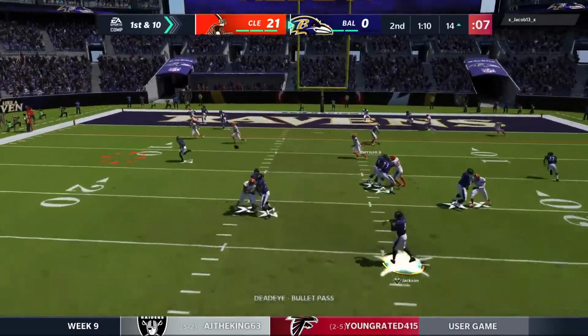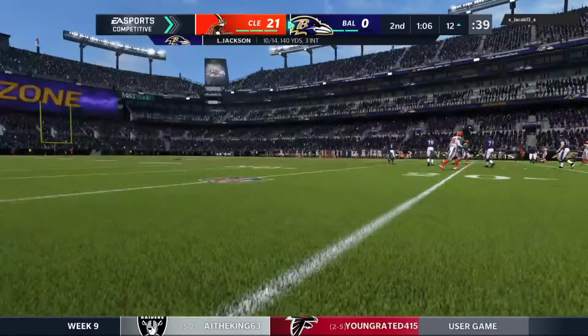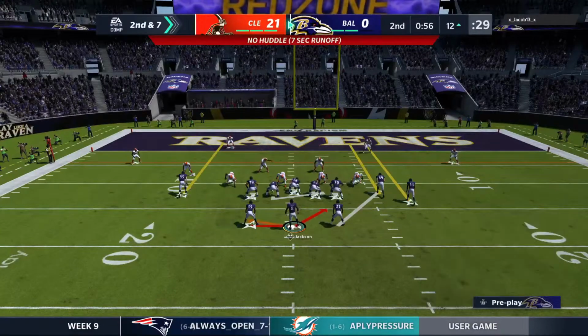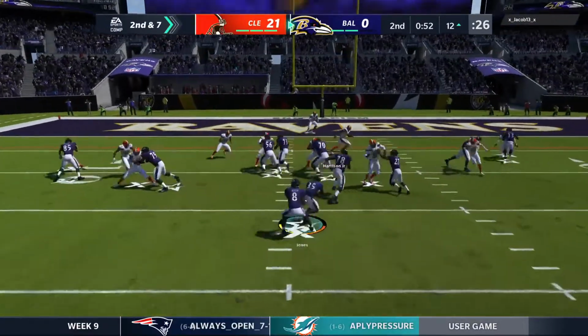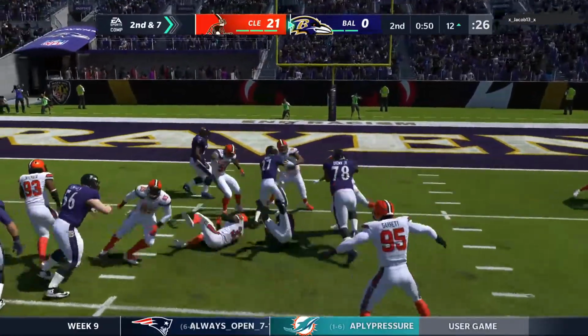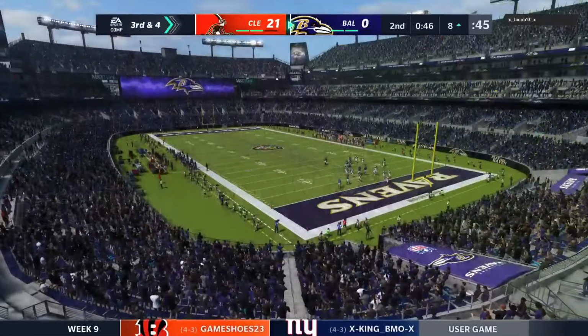Inside the red zone here, they'll look to throw. Throwing the out route incomplete. It's Jones. And he'll go down here at the 12-yard line. 3 yards the gain there, second down. They go back to the ground with Jones. And strong running there as he's inside the 10 and down to the 8-yard line.